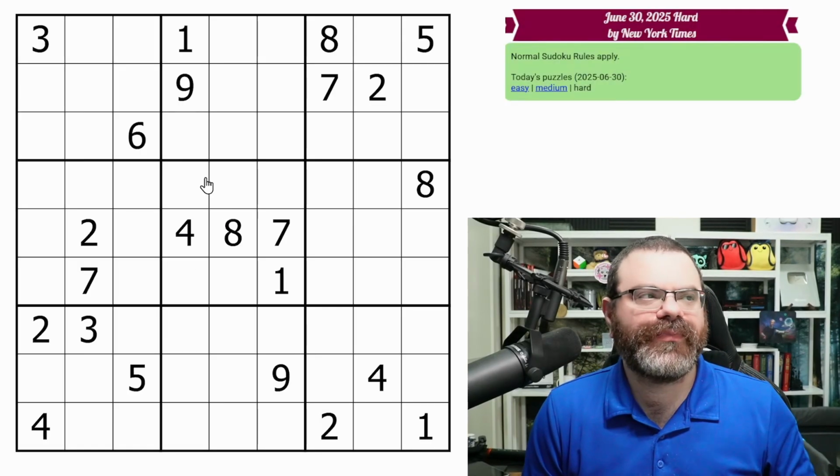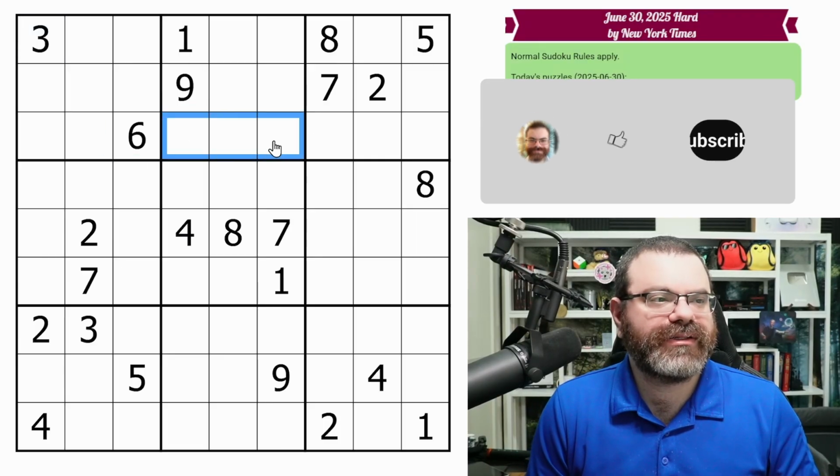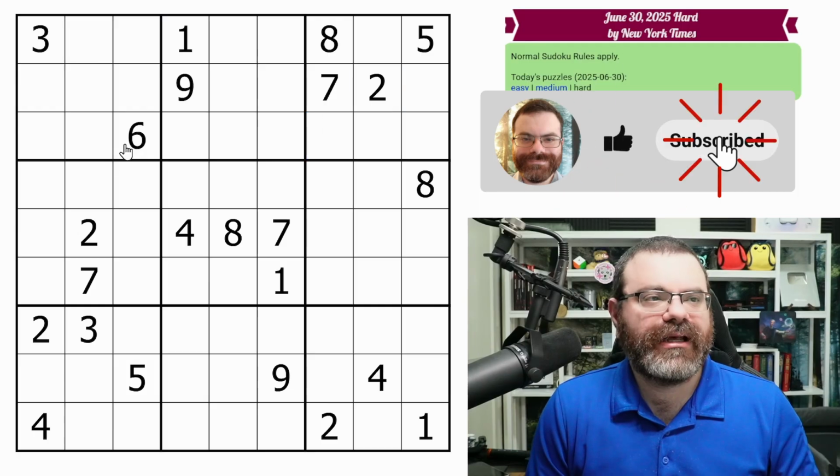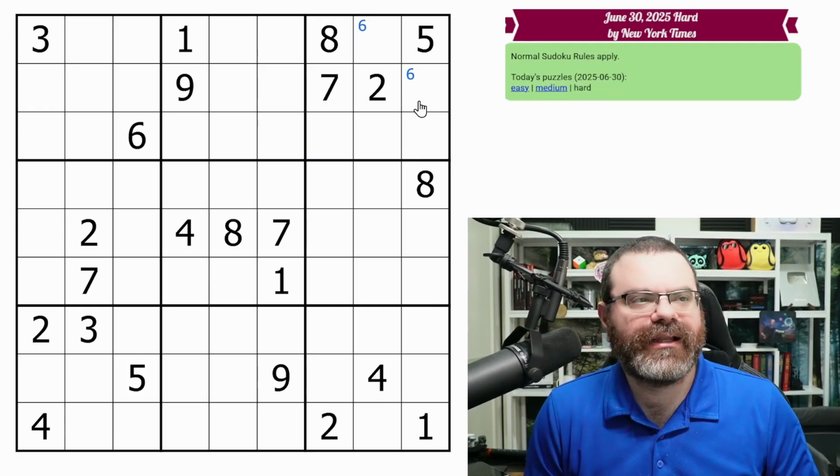All right, let's do a geometry pass here. 3, 6, no, 1, 9. The 6 looks through, but there's no 6s down here. The 6 looks into this box, just leaving 6 in one of these two, so let's mark that.